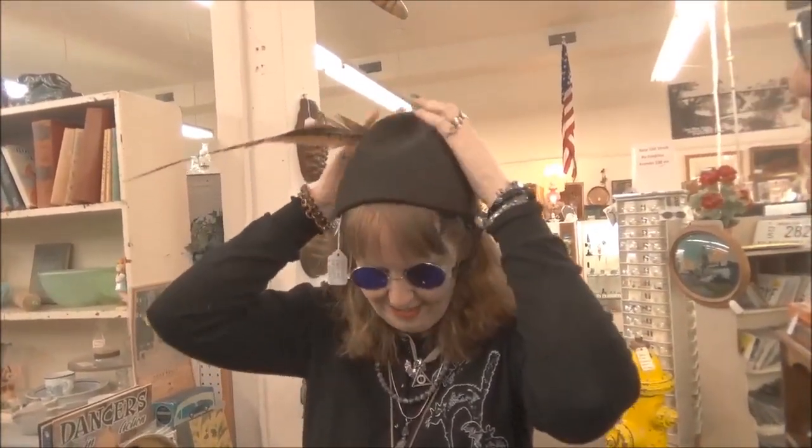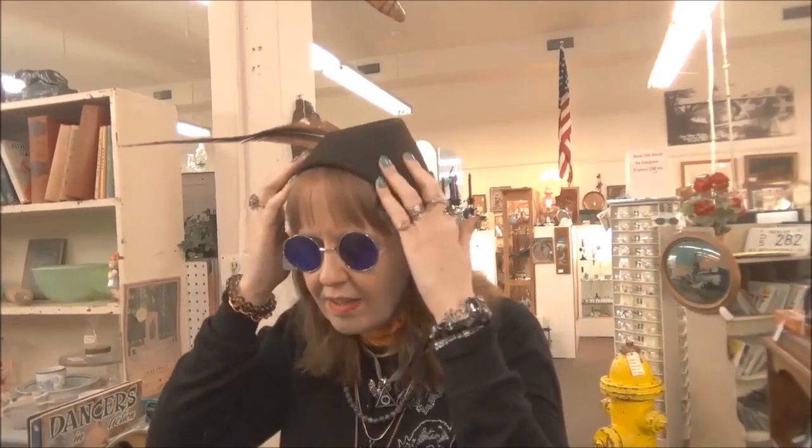What color is this one? Darkish brown. I don't get anything out of this. It's probably not old enough.